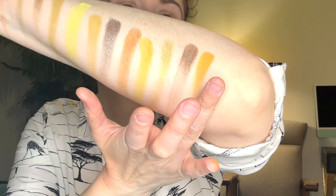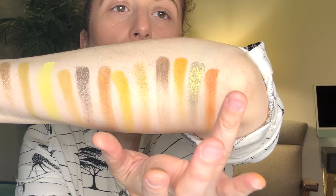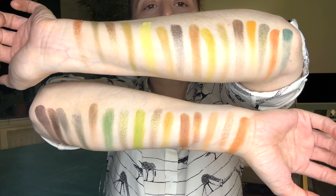Flax, Fushi, Makia, which felt divine. Ixia, oh, that's beautiful. Willow. So there is the Natasha Denona palette right there. And here is Nomad. So you guys can compare.